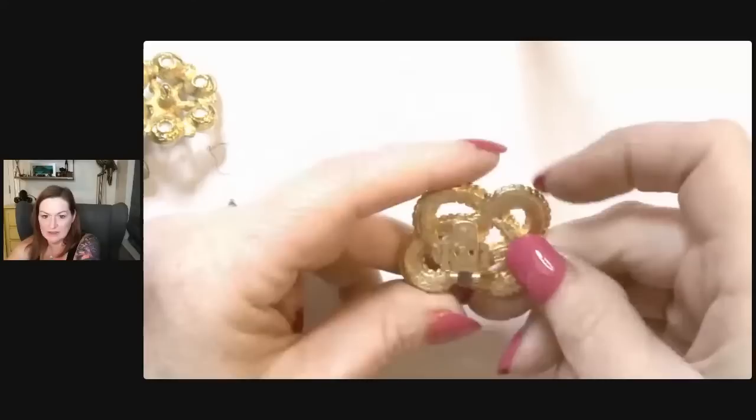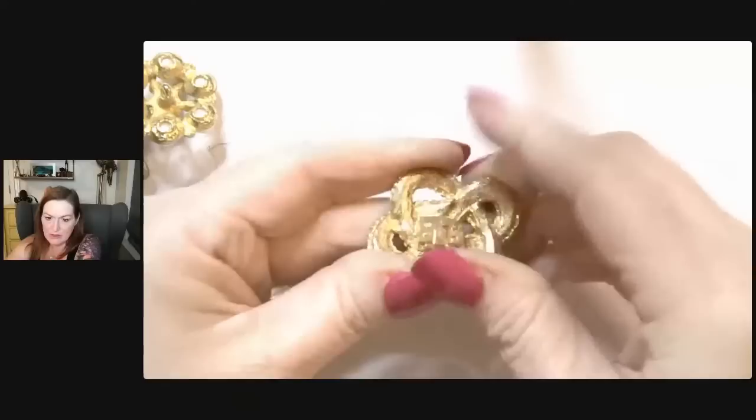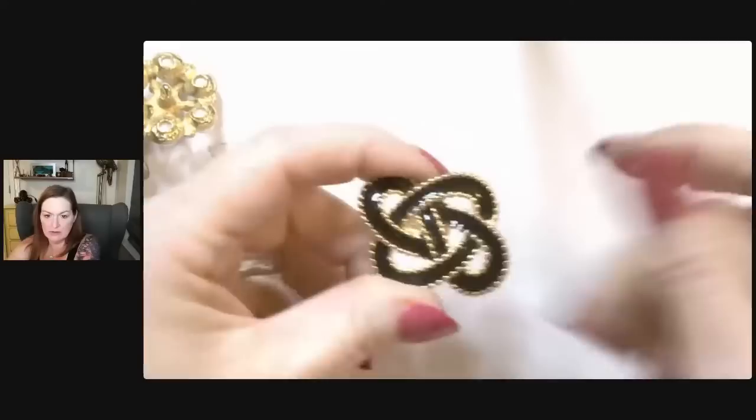See how it's got this clamp? I guess you could use it as a dress clip too. Those prongs would really bite into it though, but yeah, it's a shoe clip. And usually, you know, you'll have two of them. Have you sold any solo shoe clips?